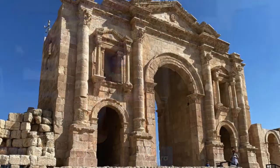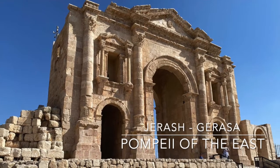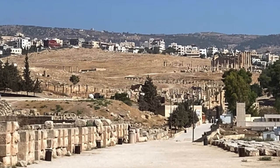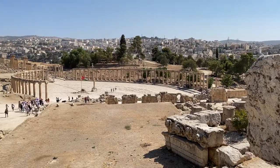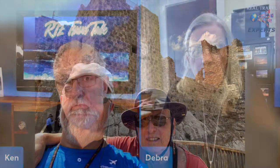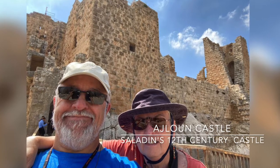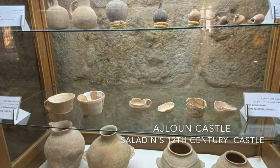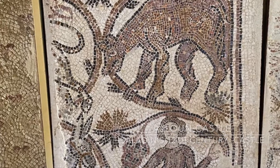So where was our first destination? First place that we went was to the ancient city of Jerash. We got to explore there. It was a really neat sight, all the ruins, and you could see down the main avenue, as you'd call it today, for like a mile down to the end. It was an amazing place. Fascinating ancient city, really. From there, we went to an old castle, the Ajloun Castle. We didn't climb to the top, but we saw a lot of exhibits, and they had some mosaics there that were really interesting as well.